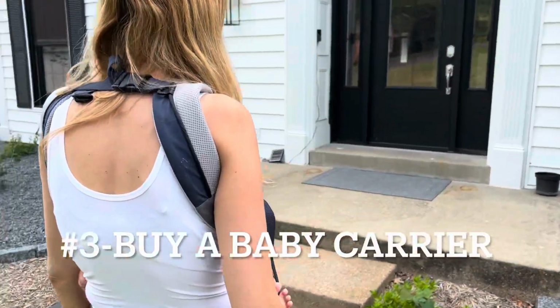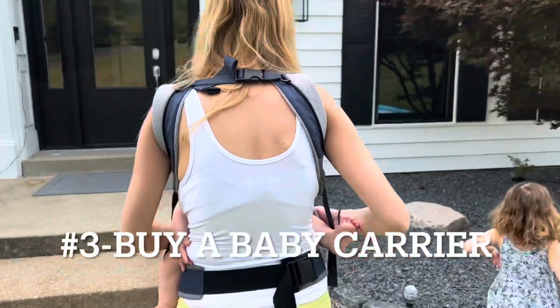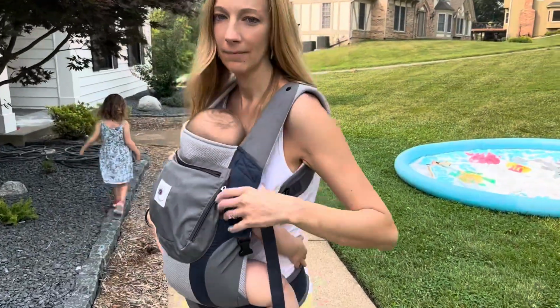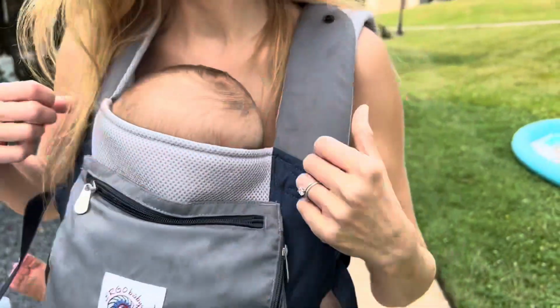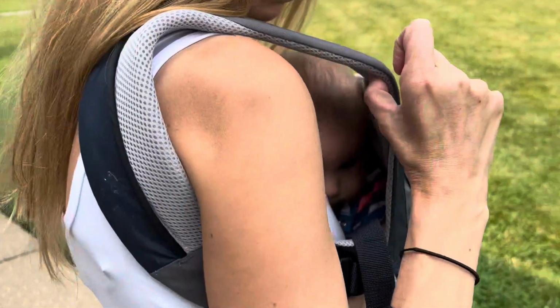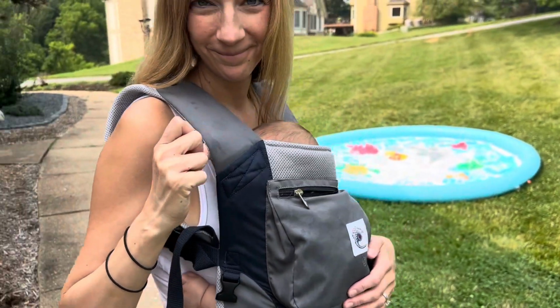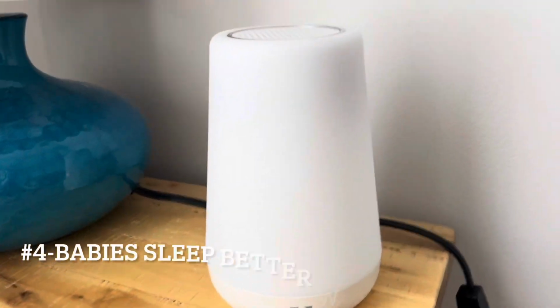My other favorite baby tool is a baby carrier. This is an Ergo baby, and it was given to me. You can get these new in the store, or even better, go to Facebook Marketplace and get them used, wash them up. And baby is so happy in these and will sleep.